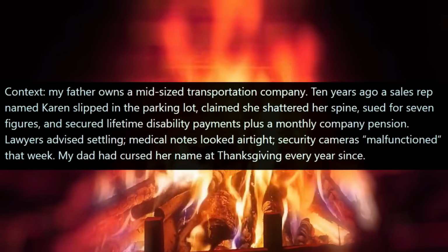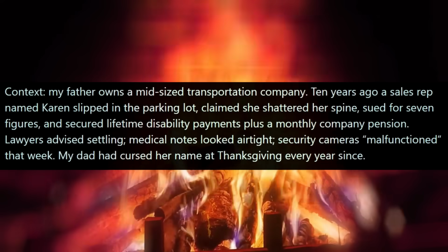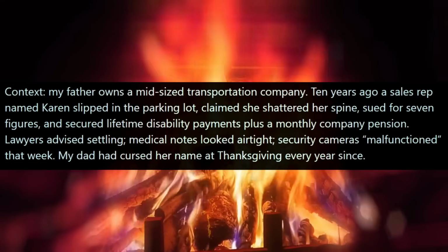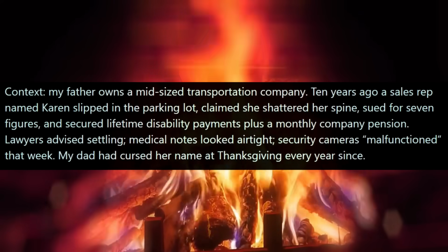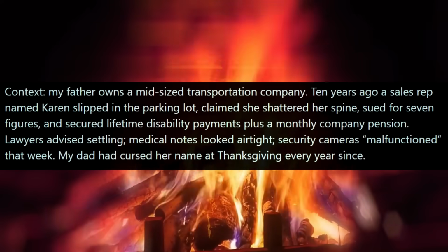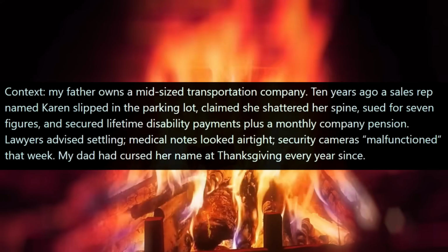Context. My father owns a mid-sized transportation company. Ten years ago, a sales rep named Karen slipped in the parking lot, claimed she shattered her spine, sued for seven figures, and secured lifetime disability payments plus a monthly company pension. Lawyers advised settling, medical notes looked airtight, security cameras malfunctioned that week. My dad had cursed her name at Thanksgiving every year since.